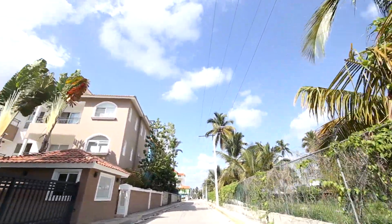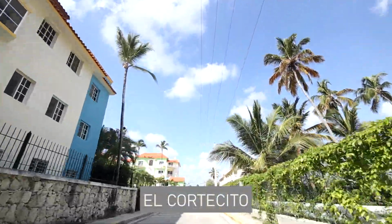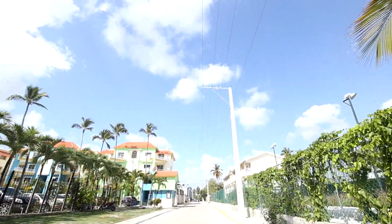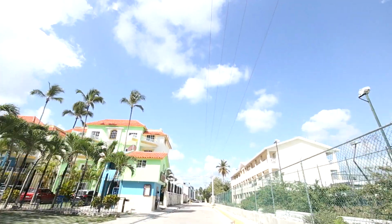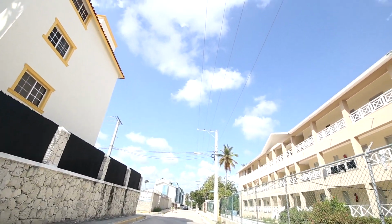As you can see, we have all condos, one beside the other, some nicer than others, and some receive better maintenance than others. But all the condos, absolutely all the condos you see are in this area, the one you see on the platform on the internet. Exactly, it's the Cortecito.